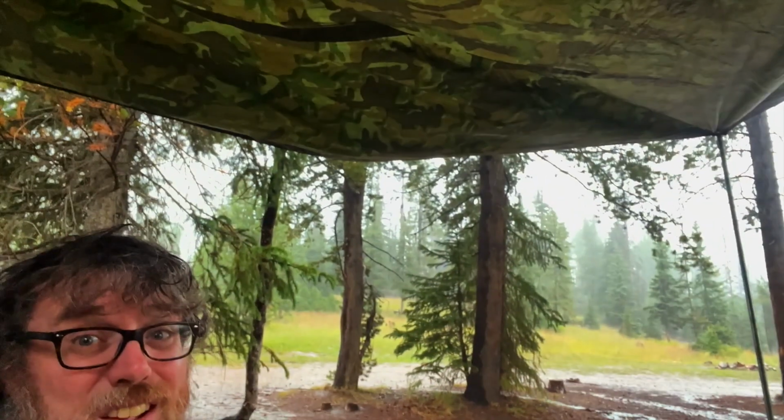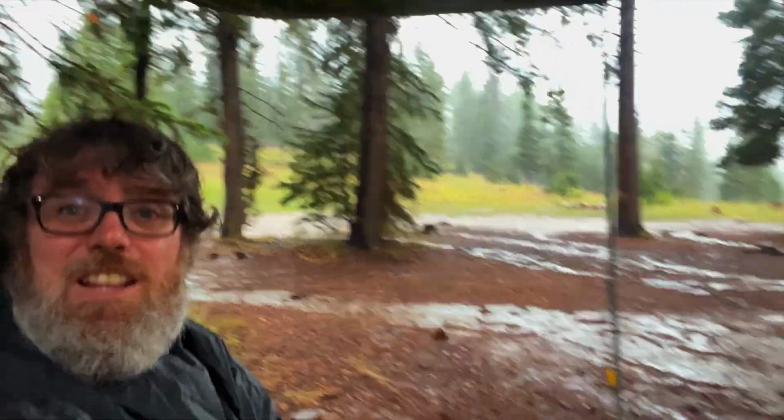Big lightning, which is gonna mean big thunder here. Might be close. If I hear a couple more of those, I might get in the car for a little while and just wait out the lightning, because that stuff is scary, man. Look at this, just chilling. Got my little dry space right here, aside from where my tarp is leaking right there. Not bad.